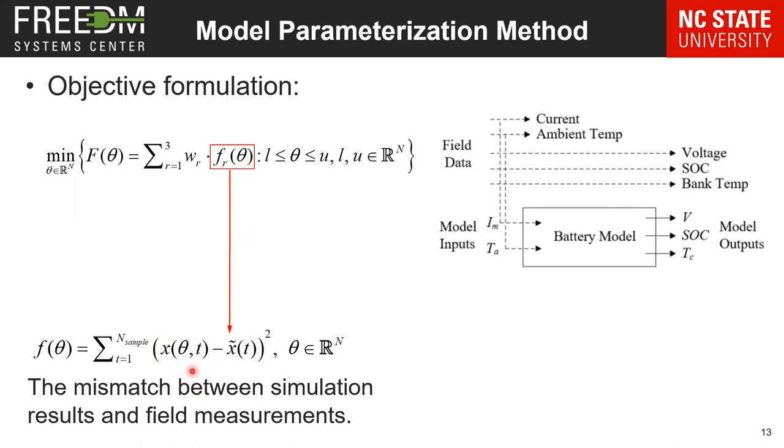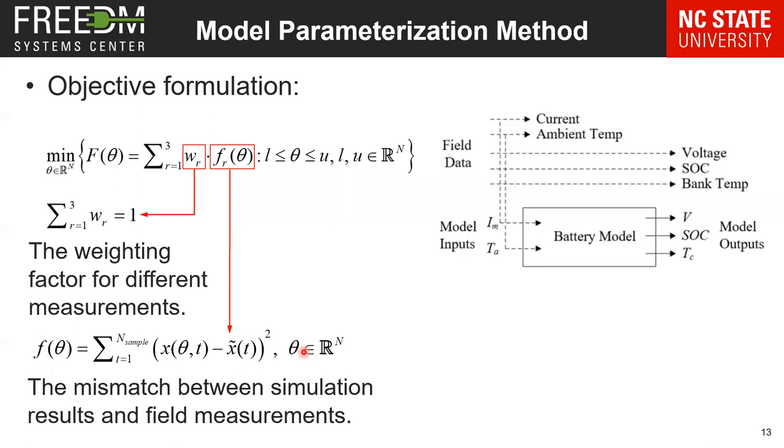The simulation output is a function of theta. Theta here represents the battery model parameters, and because a model could have multiple parameters, theta here represents a 1-by-n vector. The second part is the weighting factor for different measurements. In our case, we have three different measurements, so we have three different weighting factors. The reason we set all the weighting factors to one is that we try to normalize the mismatch, but in general there could be any value, which just represents different effort sizes for the measurements.